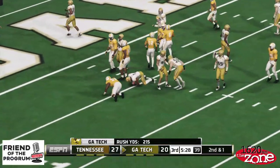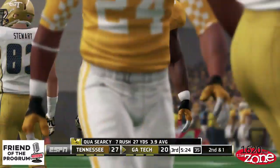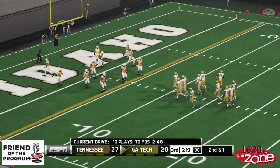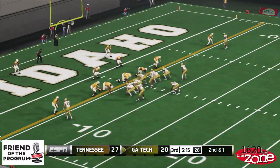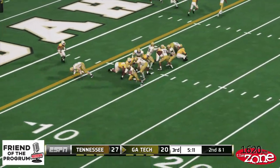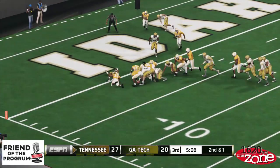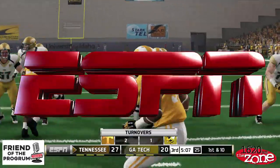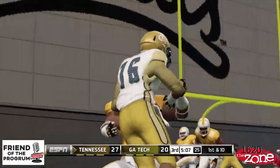He makes his way out to about the 6. It's 2nd down now, and they're just a few feet away from that 1st down marker. He's going to try and scramble. Fumble! And they fall on the loose ball. Diving for extra yardage. That just shows you how determined this defense is. Great play by the linebacker to come up with the ball after the fumble.